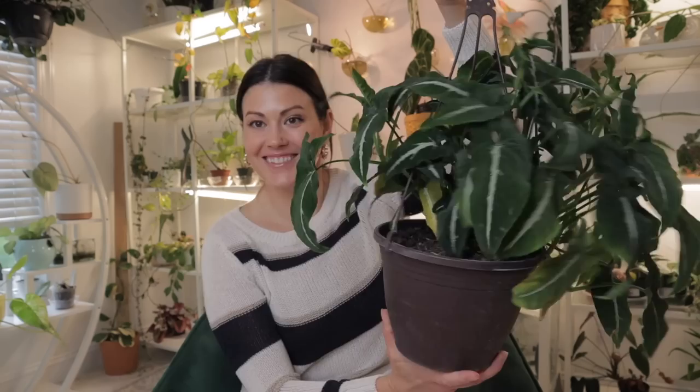So, can you believe I found one of those? I'm so happy. So that plant and this plant are probably tied. I can't quite decide which one I love more. I don't know, this one's pretty beautiful.